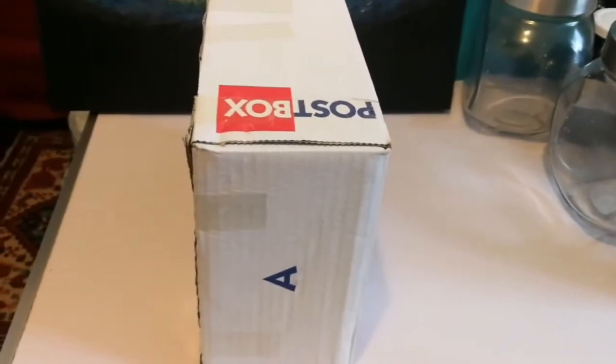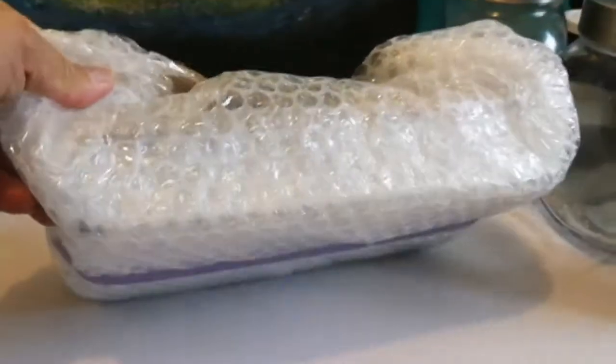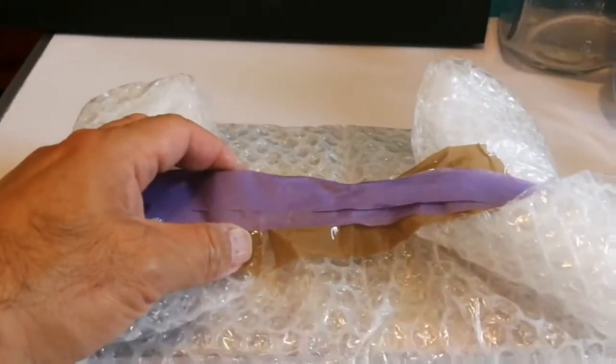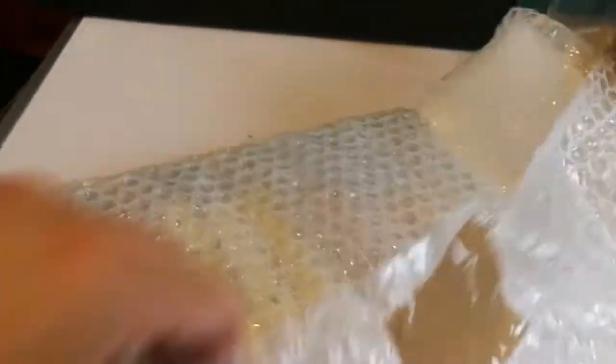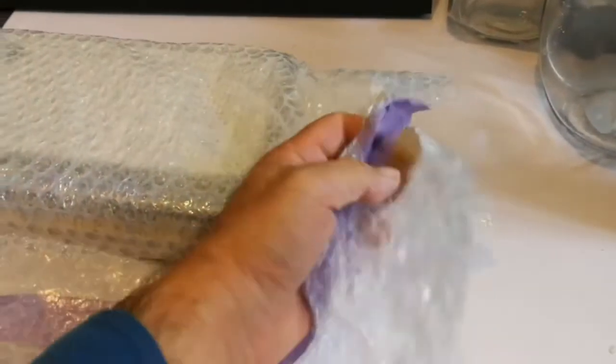Let's open and see this one, what is inside it. So, let's see what is inside. Oh. What is it? Quite heavy. This, I have no idea. Open it. I have to remove this sellotape.